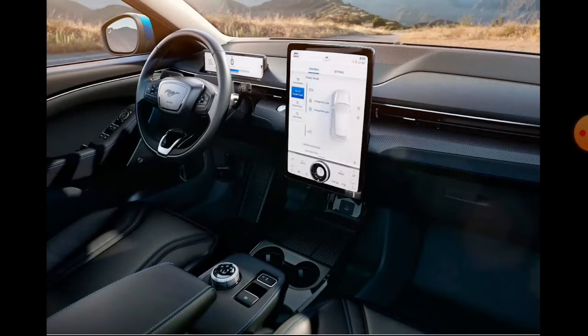Here's the interior of the all new Mustang Mach-E. As you can see, it looks very similar to an Explorer or anything from this era of Ford. It looks pretty normal to me. But it doesn't look too normal to be a Tesla because, well, you know, with a Tesla you'd have everything in that center screen and you wouldn't have a gauge cluster telling you anything. It would just be all in the center screen.